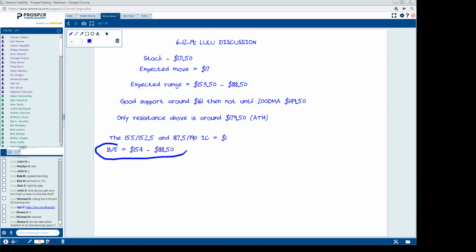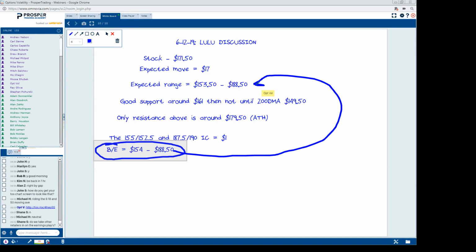I could live with those break evens if we were getting closer to the 1-to-1 reward to risk that we want, or $1.25.